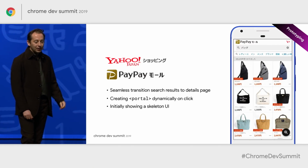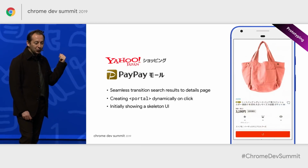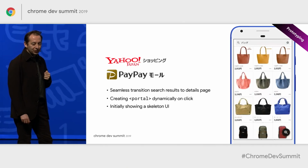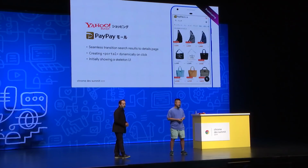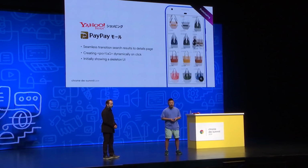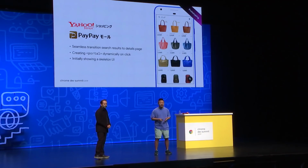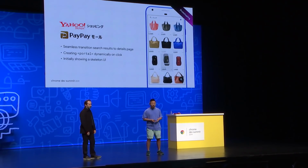All right. This was just a UX pattern that Yusuke actually built, but we have partners that use that to create something interesting. So this one, done by the Yahoo Japan PayPay Mall team. You can see it's a different zoom in, zoom out animation. It's very fancy. Once the user taps on an item, they are dynamically creating a portal off screen. While the portal loads, immediately animating an existing image and showing a skeleton UI of the product detail page. After the portal loading completes, activate. They are actually providing the same types of experience in their native apps, but it's really nice to see this smooth transition on the web as well.